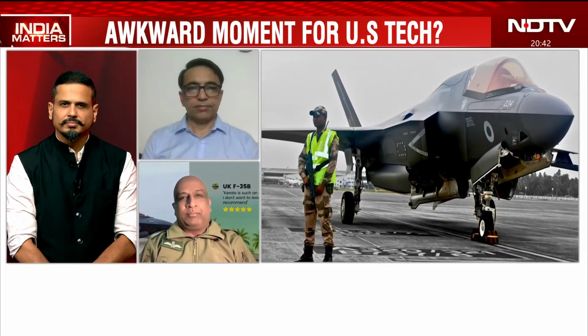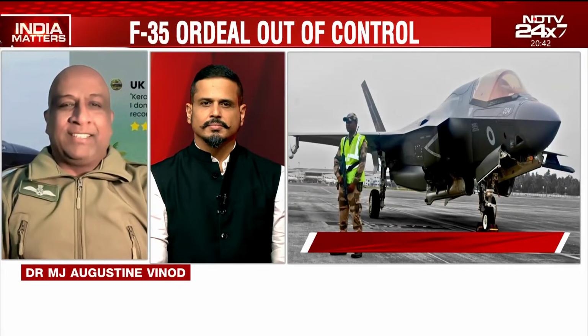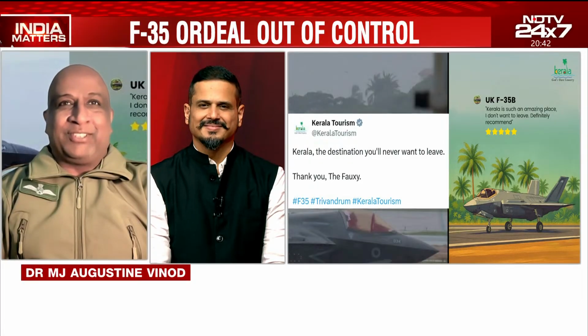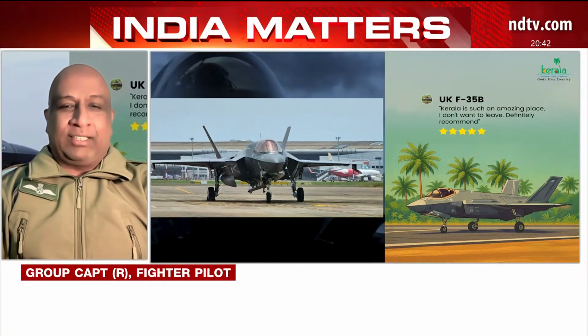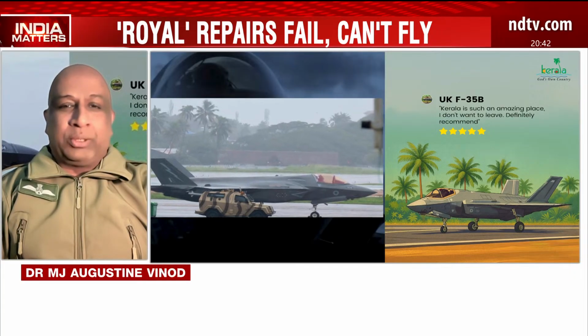Aircraft getting stranded in a foreign base, especially aircraft of this caliber. I mean, jokes apart, I put the joke behind me. We've discussed that. You have discussed that ad nauseum in one of your shows, where the Kerala tourism took a dig at this aeroplane being stuck and stuff like that. But be that as it may, Shiv, an aeroplane of this caliber getting stuck and recovering such an aeroplane is a Herculean task because of two reasons.